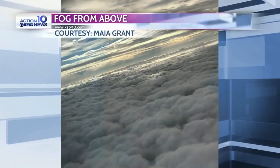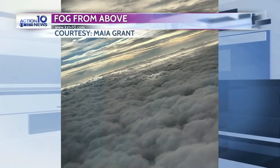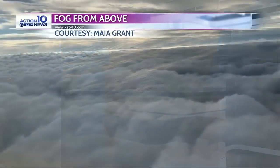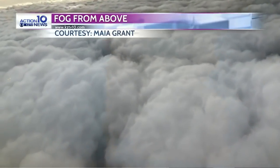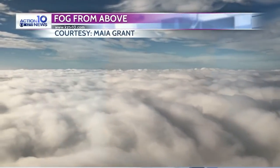Well, just take a look at this. This is absolutely spectacular. We've been watching the fog and the clouds that we've had now for a good 4 or 5 days in a row. We've been seeing it from the ground, but this is what it looks like from above, flying in an airplane over the coastal bend for the past several days. This is what you would have seen. You see just how thick some of that fog is there. You can see the sun there off in the distance. There is some blue sky up there. It just hasn't made it here to the surface for the past several days.